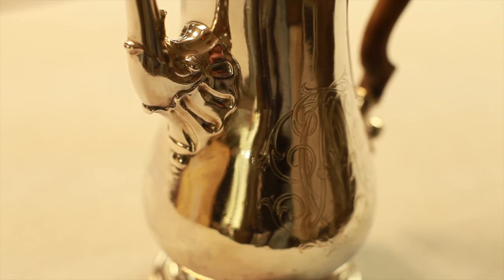And you can see elements of this in the coffee pot when you look at it, its tall shape and some of the decorative elements in it, the scrolls and the shells and what have you. And it also has the Rodney family's monogram on the side of it. You can see CR on the side of the coffee pot in the scroll script.